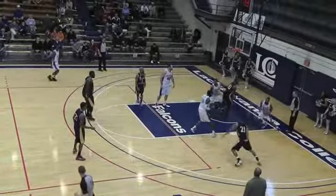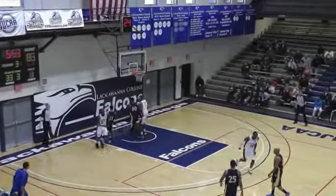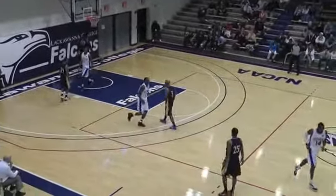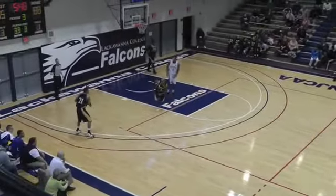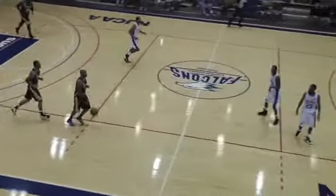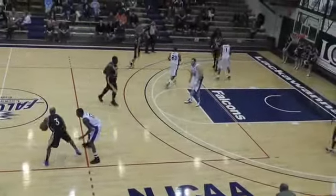Armstead tried to sneak it into Harris, and Vinny steals it as Griff up ahead. And Griff with the lay-in. And laughing, the coaching staff wanted him to dunk it. Scranton up 13 here.